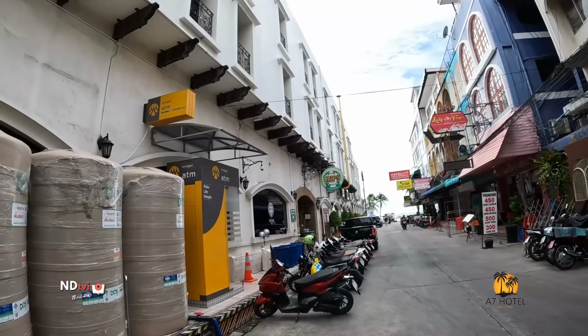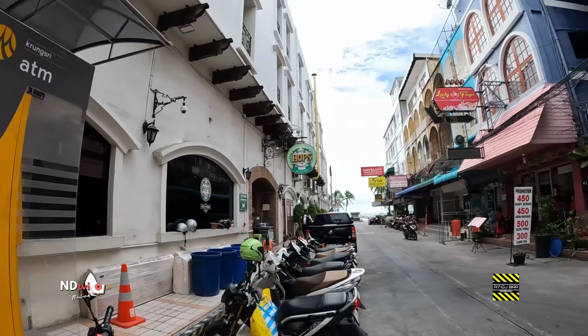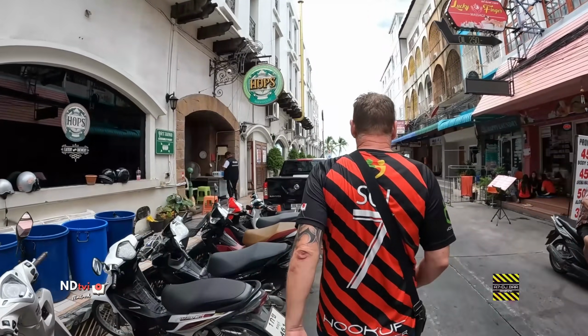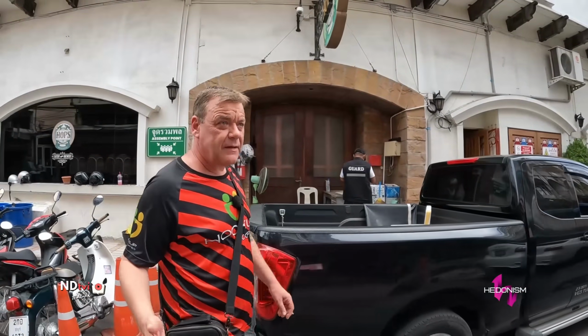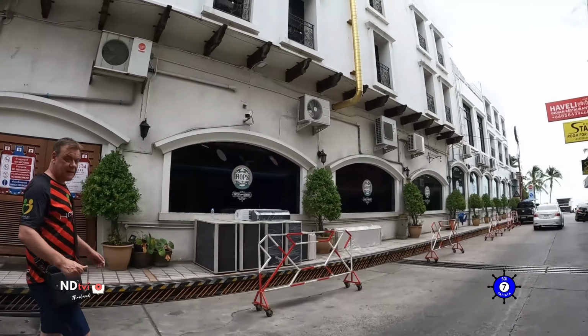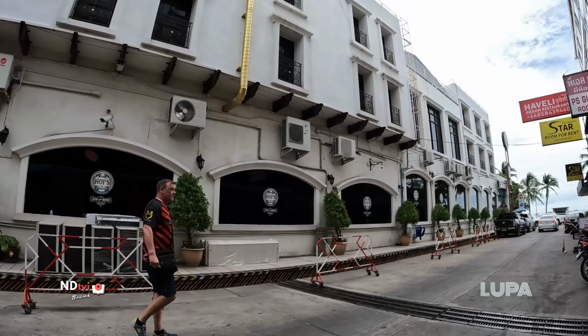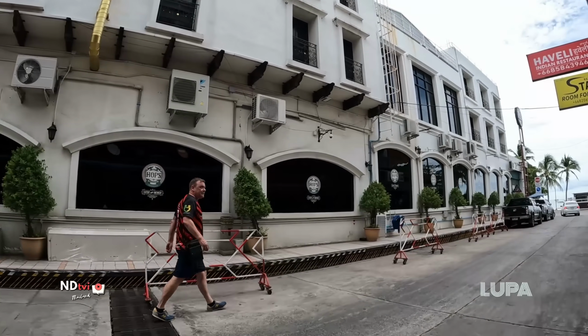Coming up on the left here, the famous Hops Brew House. Always popular, this place. Always good food and good fun in here. I think the Thai owner of it sings in there, or he plays in a band in there every night, so he puts entertainment on himself. Look at the size of this place. It is a good place. And I believe they're opening another one soon as well, a nightclub on Beach Road. We'll see if we can find that somewhere.